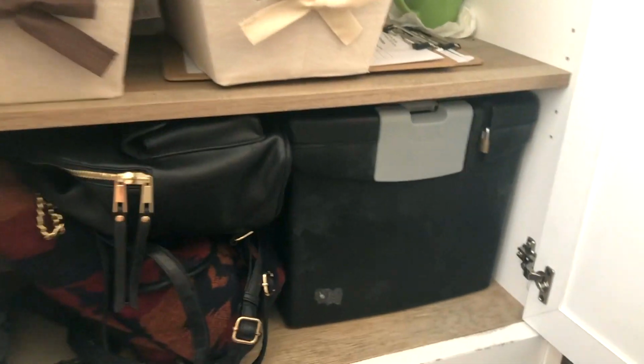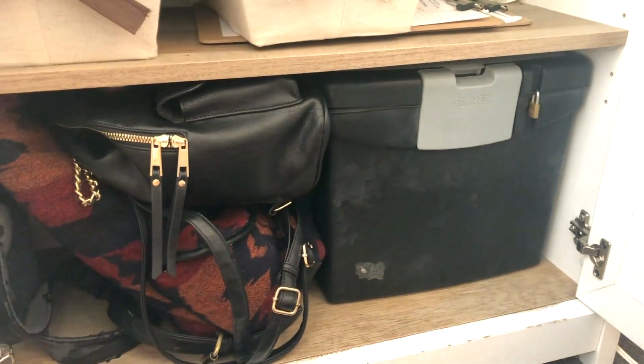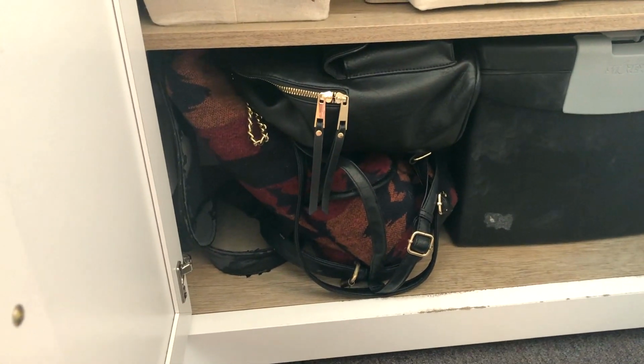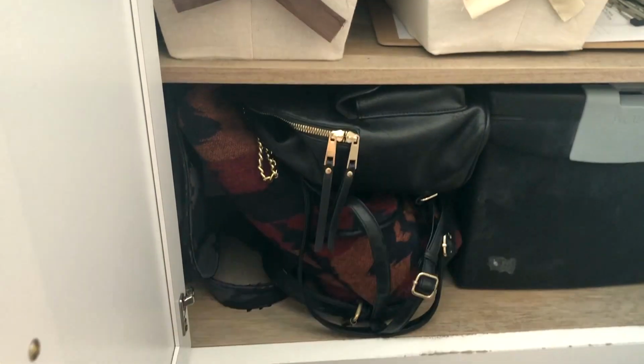And then going down here, this is my colleague's file cabinet that used to be mine, and I gave it to her. And this is where I shove all my stuff when I show up into the office. I got my laptop and stuff in here and my purse, and I just shove it in here so that clients don't see all that stuff. I'm all about hiding the mess.